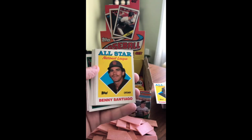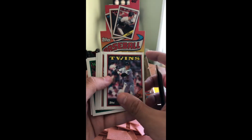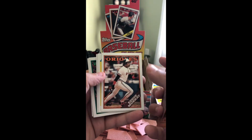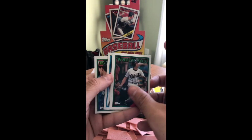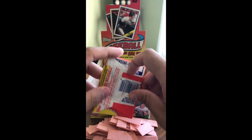Mariners leaders, let's see Harold Reynolds there. Another Benito Santiago all-star. Cal Ripken Sr., the manager there of the Orioles. Eddie Murray, another Eddie Murray. Steve Bedrosian, Terry Pendleton, another Terry Pendleton. And another Andy McGaffigan with that smirk that we so prominently featured earlier a few packs back.